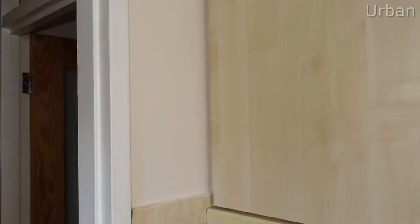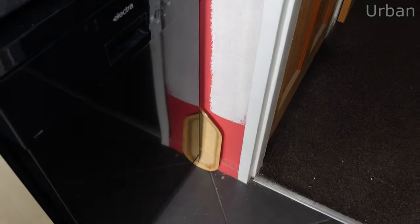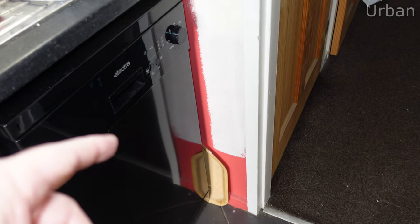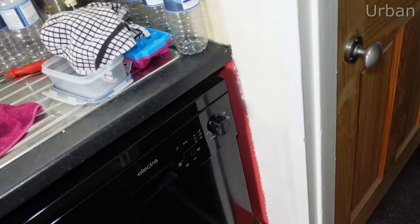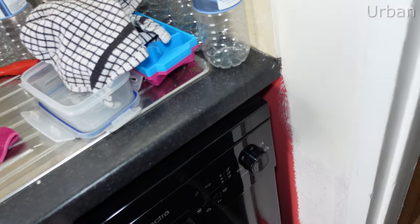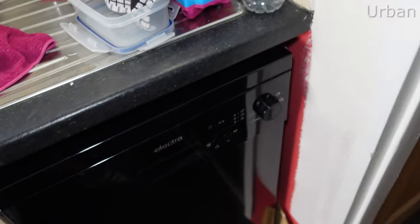And I've done all up this side, the other side of the kitchen, all across the back and right the way down, and I've still got to do the bottom. But I've got to pull the dishwasher out to do that, so I might do that today. If not, I'm not going to film it, but I'll show you when it's done.